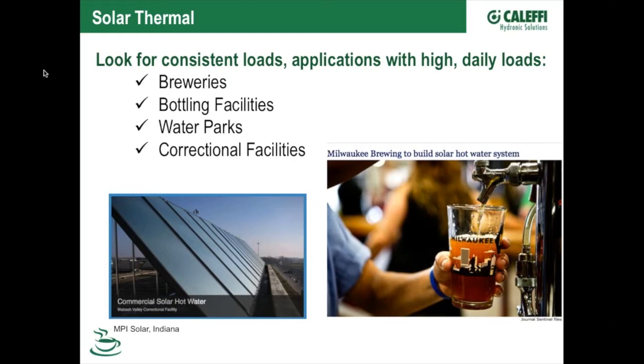Another one I put on there that one of our contractors over in Indiana has done a few of these is correctional facilities, prisons, constant loads there. They seem to all be full or overcrowded, so that's a load that doesn't go away. And these are jobs where the economics can still work out.